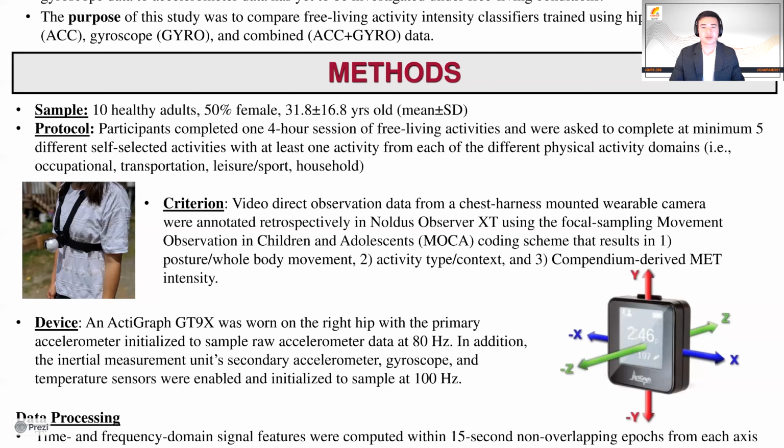Participants also wore an Actigraph GT9X device on the right hip throughout the 4-hour session. The actigraphs were initialized with the primary accelerometer to sample at 80 Hz. In addition, the inertial measurement unit in the Actigraph GT9X was also initialized with the secondary accelerometer, gyroscope, and temperature sensors enabled to sample at 800 Hz.